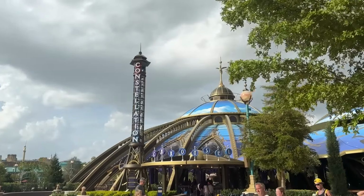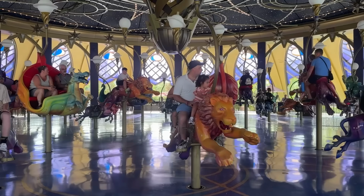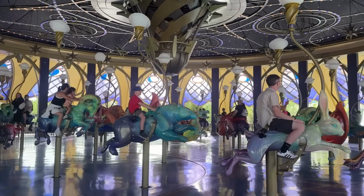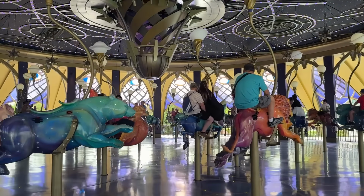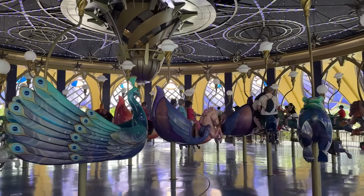Yes, we are. And here she is, Constellation Carousel. This is, as the name would suggest, a carousel, but it is not just any carousel. Outside of the main turntable, there are also 3 other independently rotating turntables within that, and all of the different ride vehicles can spin as well. So every ride is a very unique spin on this carousel.